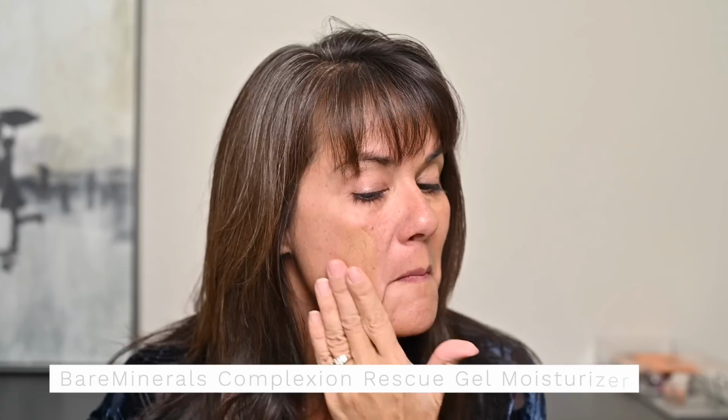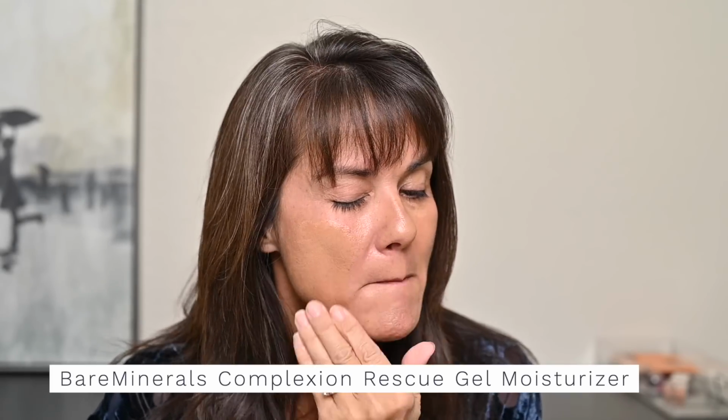But if you do your makeup in your bathroom and you're just getting out of the shower and you need to rush and get ready, the tinted SPFs, tinted moisturizers are really great right now. The Bare Minerals Complexion Rescue. This was recommended to me by viewers. I love it. It is a gel formula.